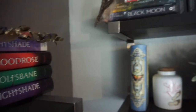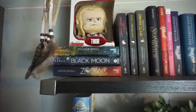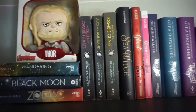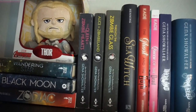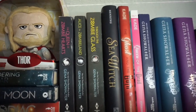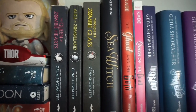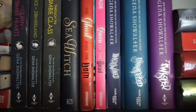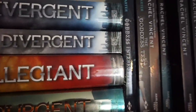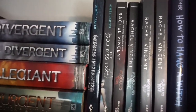Okay, so moving over here, these are just my random shelf, I guess. So we have the Zodiac books over there. We have Gina Showalter's zombie series, though those are not in the right order, but whatever. Love that one. We have The Sea Witch, Ghost in the Goth, Intertwined, the Divergent series, and then we have The Goddess Test by Aimee Carter.